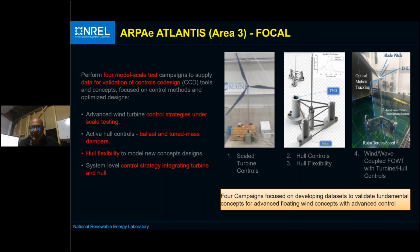improve the understanding of floating wind systems, and also trying to collect data that'll be useful for research down the road. And as I mentioned, most of this, almost all of it, will be publicly available, including the data coming out of this experiment and the WISE tool as well.